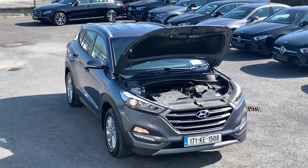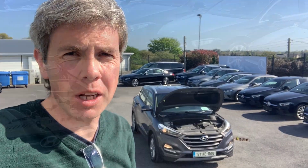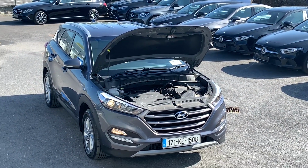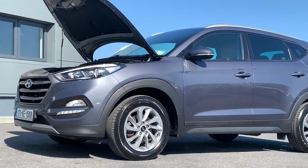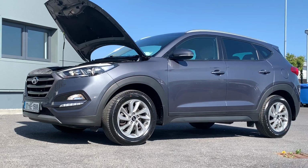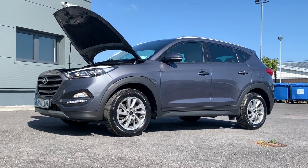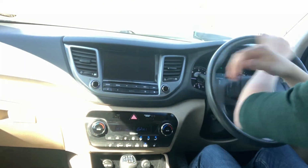The engine is a 1.7 115 horsepower turbo diesel engine, and realistic fuel efficiency is somewhere in the region of 45 to 50 miles per gallon, about 6 or 6.5 litres per 100 kilometres. And in terms of running costs, the big thing on these is they're not due for service until every 30,000 kilometres or 2 years. And they're running a timing chain, so they don't have the expensive timing belt change. And the other thing as well is this one will have a warranty until 2022 with roadside assist for the same period also.